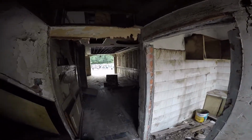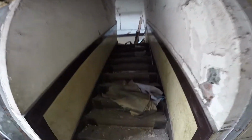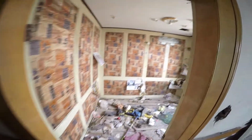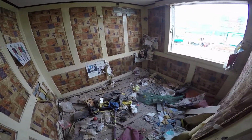All right, so this commercial area, whatever this was, actually does have a stairwell leading up to something, which I assume is a residential or an apartment upstairs. And we are gonna go look, see what we can find. Oh wow. Oh wow, you know what? These rooms also have the same sort of mattress things that are up.